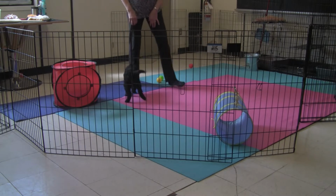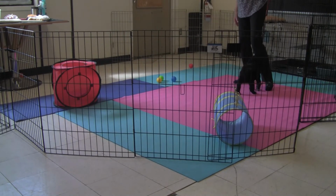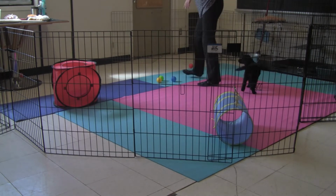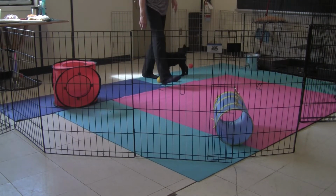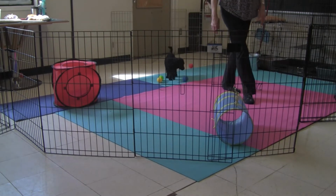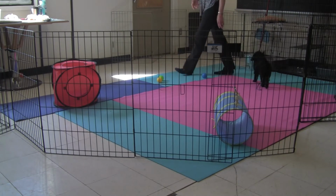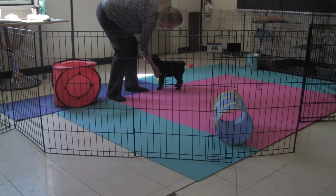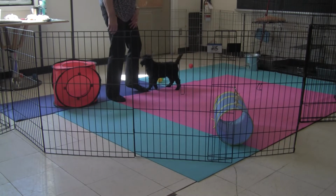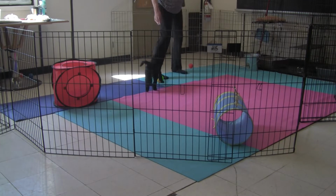So ideally you would do this exercise at home in a small room, and then a bigger room, and then your backyard, and then take it public, to a public park or something. But you want to set her up for success in that you want to make sure you have this connection before you take her somewhere overwhelming. Very good girl.